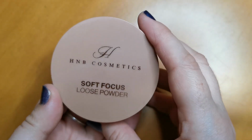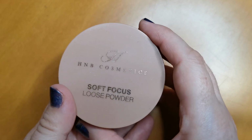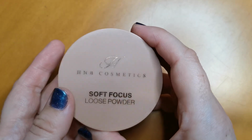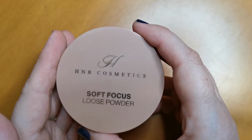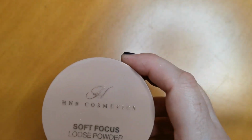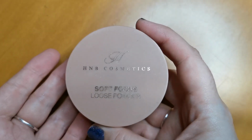This is like instant filter. As you are applying this, you can just see everything disappear. It is so beautiful. Yeah, this is my absolute favourite powder ever. Yeah, it even took over my Fenty as my favourite. So that's how good this is. Yes, I have a backup. So yeah, obviously that is going nowhere.